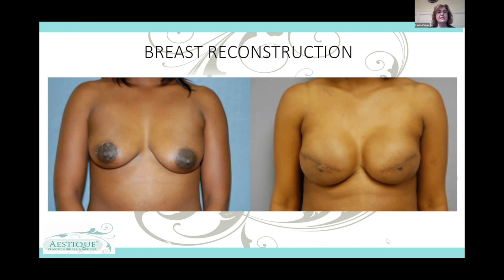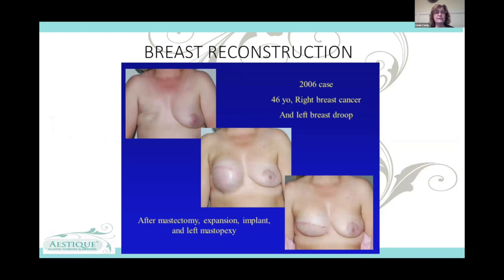This next patient is a slide of the serial events that go on. Now, the upper left picture is a patient who had cancer and a mastectomy. She chose not to have reconstruction immediately, at the time of mastectomy. So she is now healed from her mastectomy on that top left picture. And when I took her to surgery to put in the expander, at that operation, I did a small crescent mastopexy on the opposite breast, her left breast.